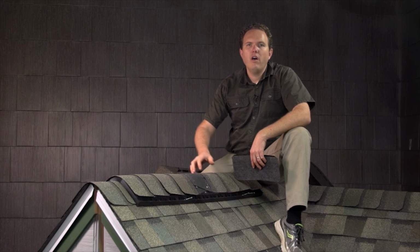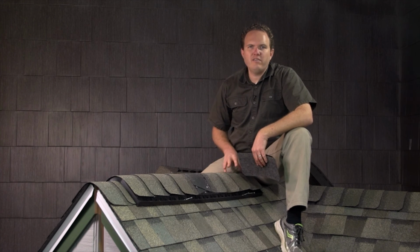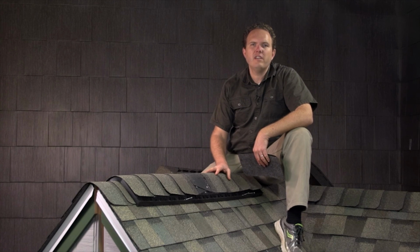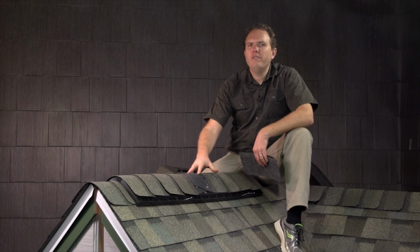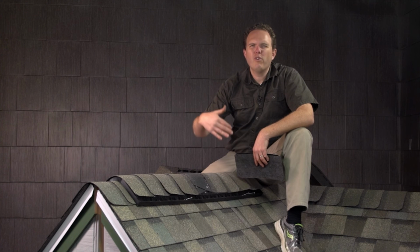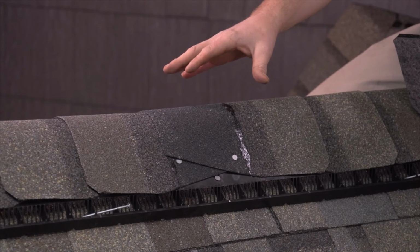Depending on your preference and where the ridge vent is and how visible it will be, you can either run the shingles all the way down from one end and just reverse the last shingle or two and cap it off, and I'm going to show you how to do that in a second. Or you can measure and have them terminate in the middle of the vent and work it in from both sides so that they meet in the middle for a more even final look.